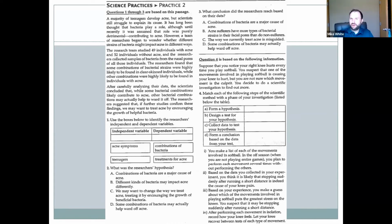Okay, so we've got these 4 things down here, right? Number 1 says, make a list of each of the movements involved in softball. In the off season, when you are not playing entire games, you plan to perform each movement several times without performing the others. So that is one of those 4 things: A, form a hypothesis; B, design a test for your hypothesis; C, collect data to test your hypothesis; or D, form a conclusion based on the data from your test.